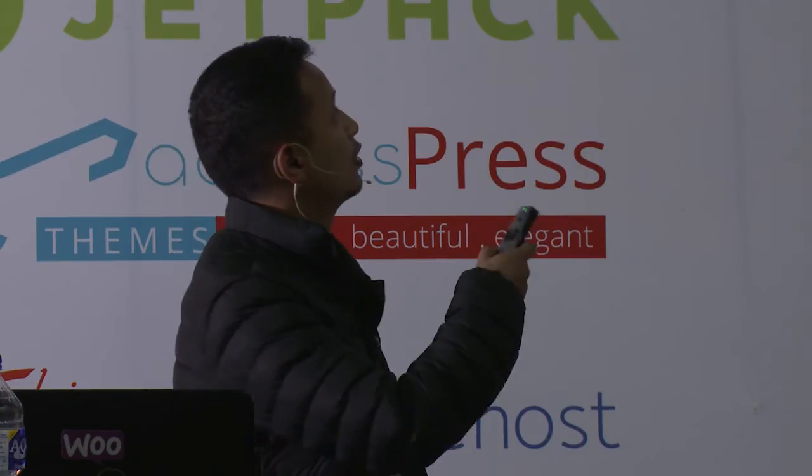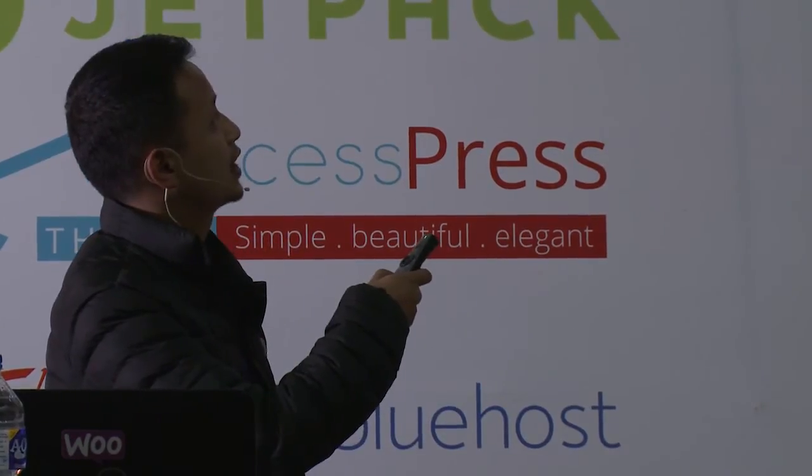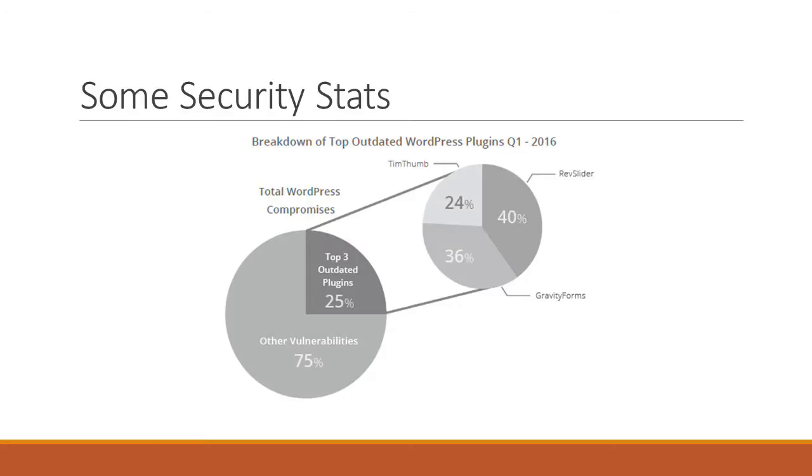Plugin, what isn't secure? This is an infographic I got from Security. This is from the first quarter and the hacks they had analyzed in the first quarter itself. As you can see, 40% Rev Slider, 36% Gravity Forms, and 24% Theme Thumb. These were the reasons for the hacks of these websites that were being processed.